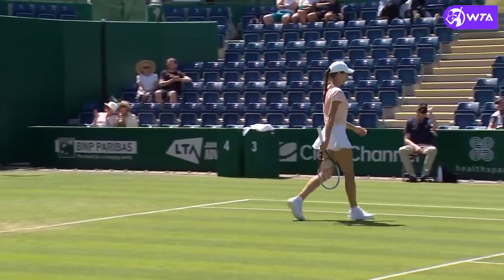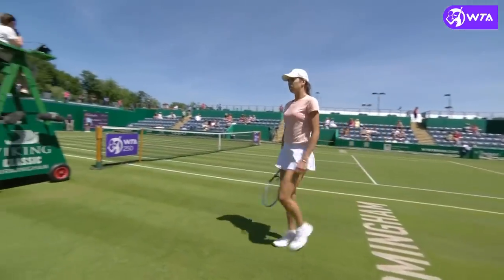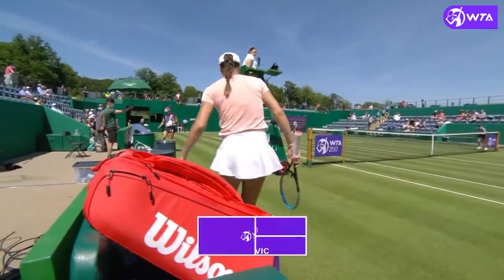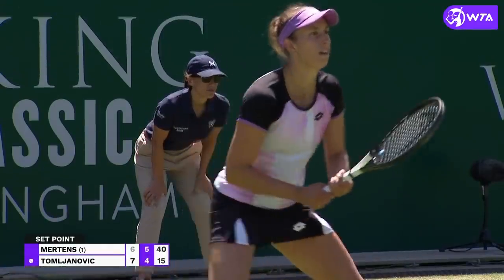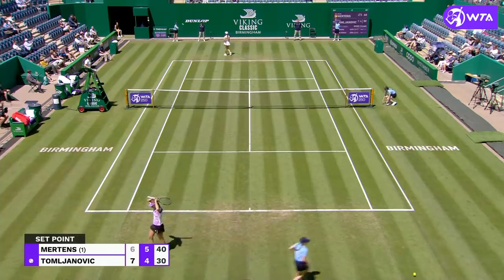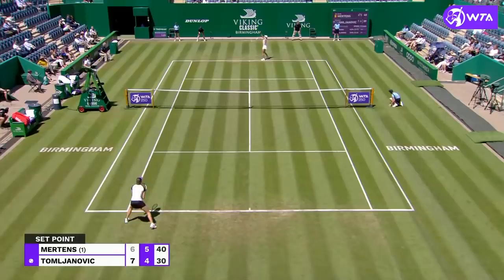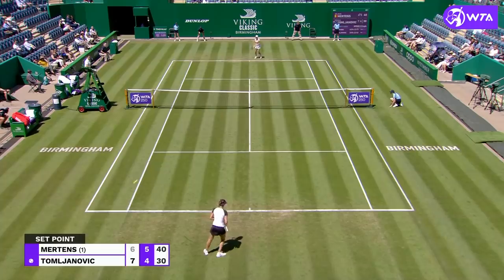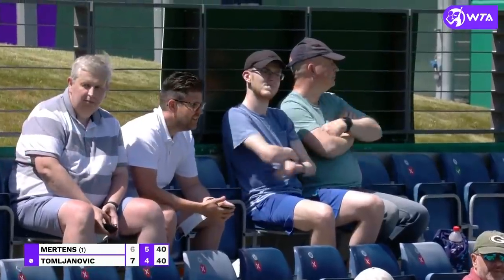Game, Elise Mertens served for the opening set of 5-4 and was thwarted. Five games to four. And she served for the second set of 5-3. And Tomljanovic has once again broken. Well, how about that? A set point down. Once again, hugely impressive.